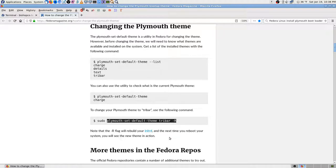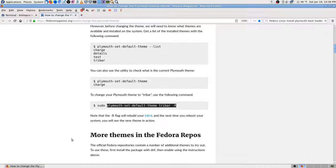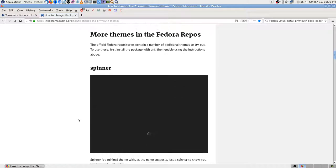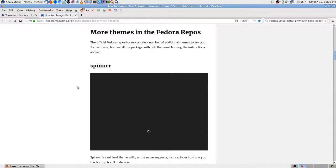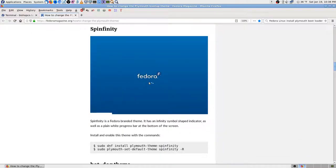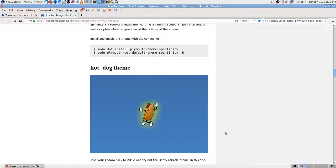It will rebuild your init for the next time you reboot your system, so you will see the new theme in action. All right, more themes in the repos. Let's see, spinner. Oh, okay. Spinfinity. Now, I remember that one. I liked that one. That's what was in Fedora 5 and 6 and so on, I think. I don't want no hot dog.